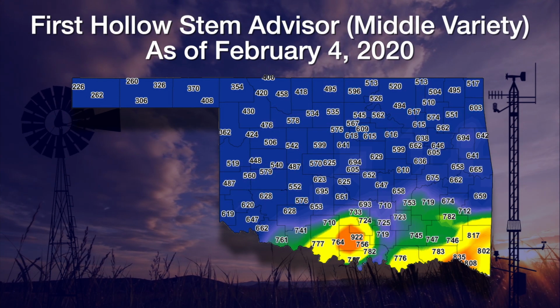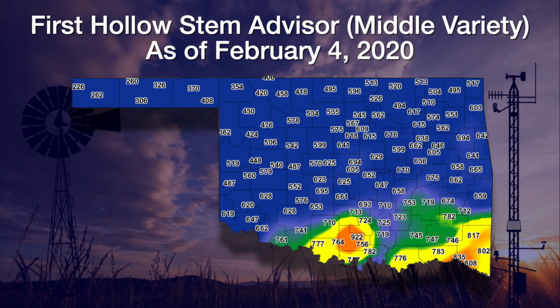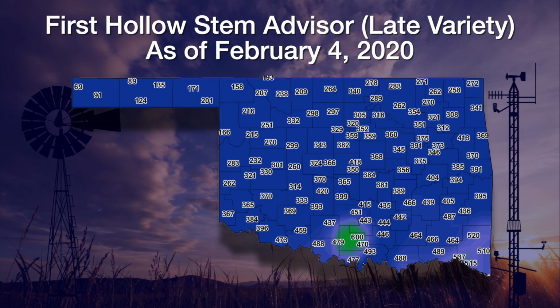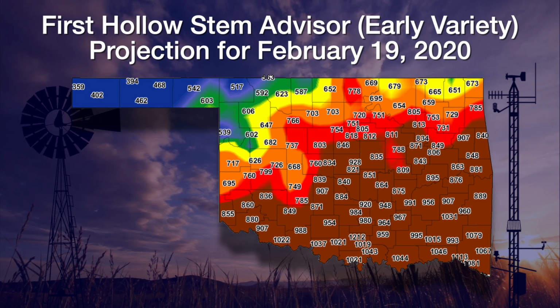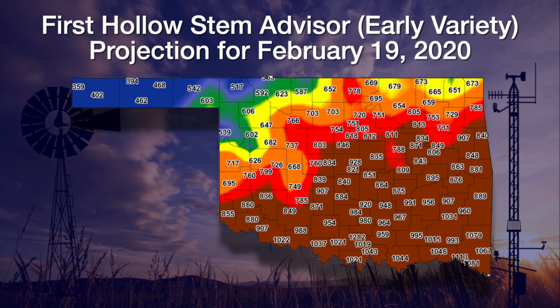With middle maturing varieties, mostly the southern tier of counties have reached the time needed to begin scouting. And looking at the late varieties, the state is still mostly blue, but that could change soon. The tool has a projection feature built into it that allows you to print a map with 1 or 2 week predictions. These are based on long-term averages and not forecast.